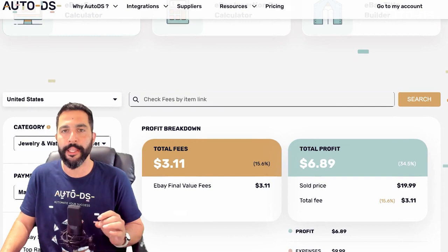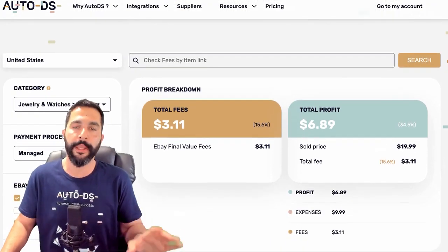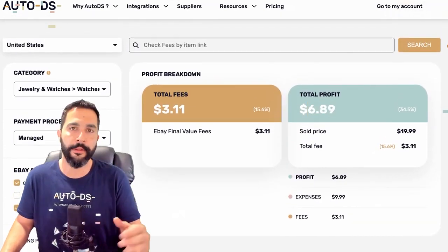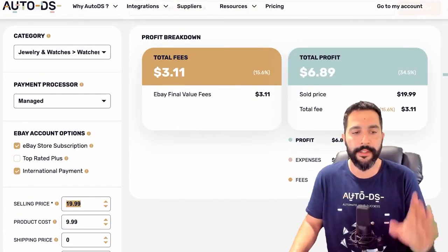So I usually set my break even between 15 to 20% because we're also paying source tax in some cases when purchasing from our suppliers. But this is how much profit you're going to make. So this lets you know that you're in the green zone. You're fine, you're making profit, you can sell for this price and everything is fine.